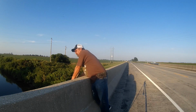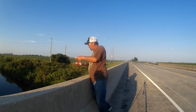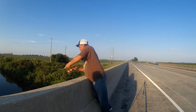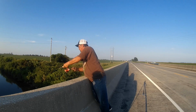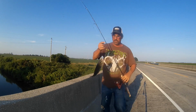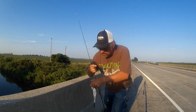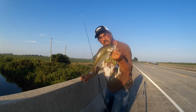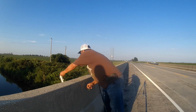All right, I feel like I'm pier fishing down in Florida. And a lot of times you break them off doing this, but we're going to get him this time. I'm going to flip him up here. Woo! Pretty little bass. Right there. There's another. Thank you, feller.